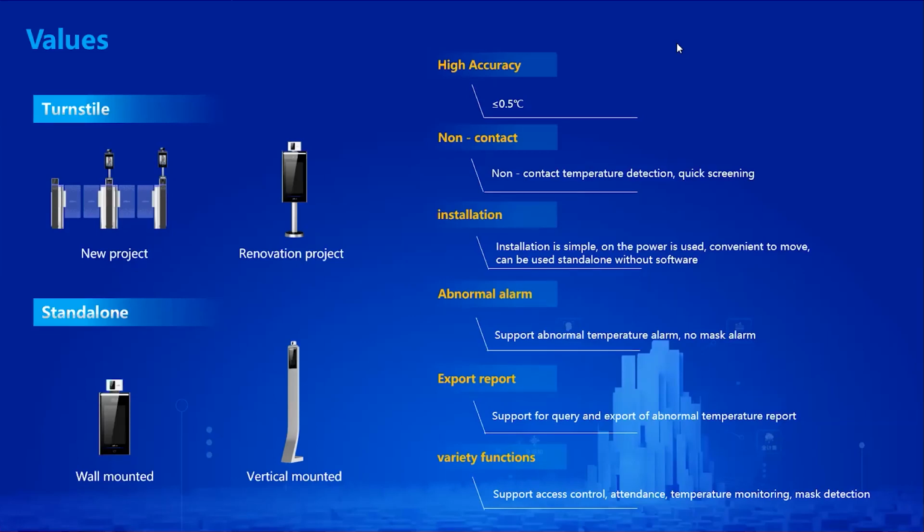So I don't know if you have any question about this slide. If you have any question, please, you can speak on the mic freely. You can speak on the mic and ask. Is anyone having any question about this slide?